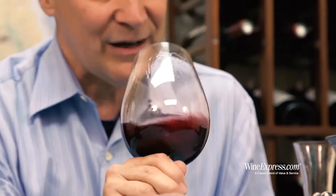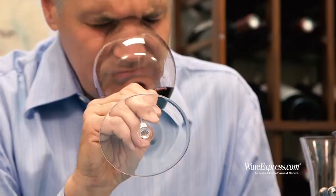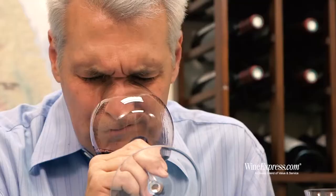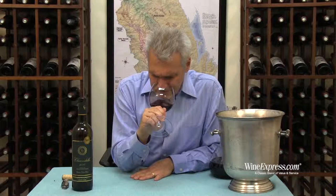So that's good. The nose is so nice. It's really nice. I get that olive tapenade, along with those black currants. A little bit of a tobacco, pipe tobacco note in there also. Some licorice. Let's try it.